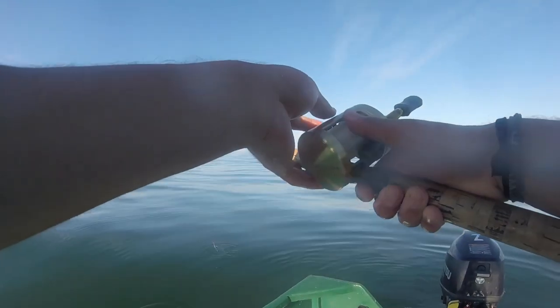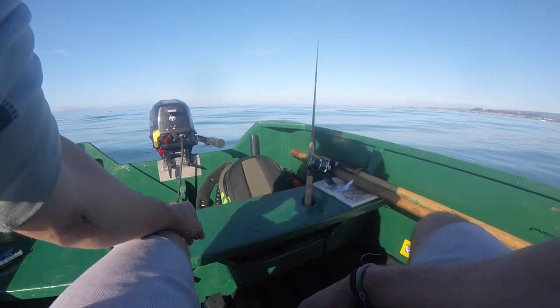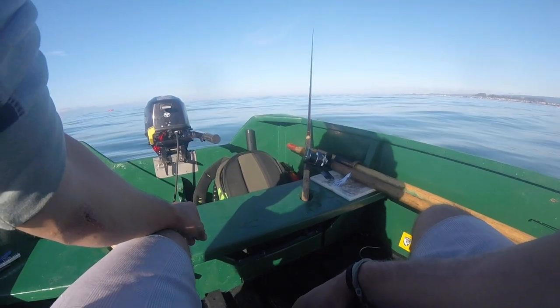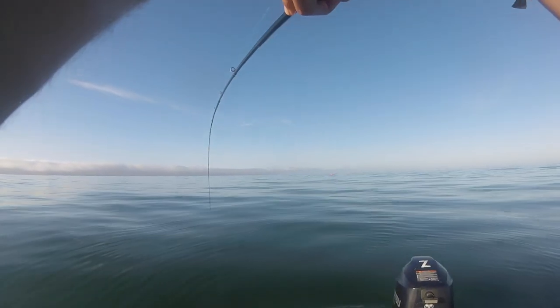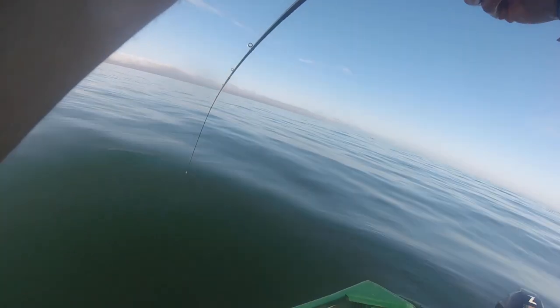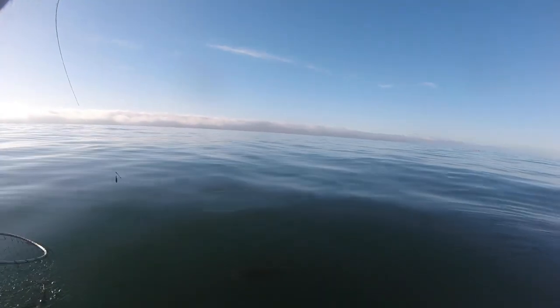Okay, it's gotta be 22. Yeah. Okay. We gotta keep six, so. Yeah. Well, keepers. Anchovy. Yeah. What was that? Yeah. That's not that big. I think it's small. You want to measure it? Let's see. Oh, yeah, it's a halibut. Oh, that's bigger than the last one. I'll just get the gaff.